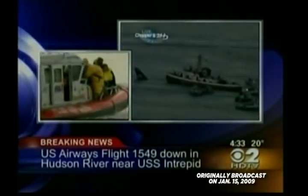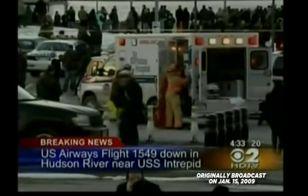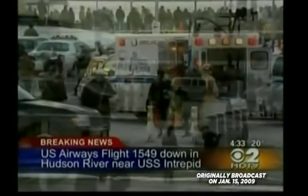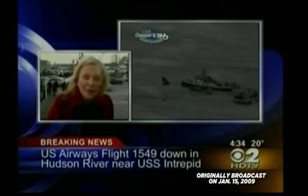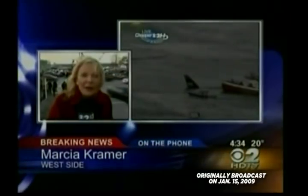A lot of people said that they got off the plane very quickly, but on the other hand, they said that there weren't very many instructions about how to save yourselves. But nevertheless, a huge rescue effort right now on the part of New York City. In fact, other people are arriving here. I just spoke to Malcolm Smith, the state Senate Majority Leader, who came just to see what he could do to help. We're live at the scene. I'm Marcia Kramer, CBS 2 News.